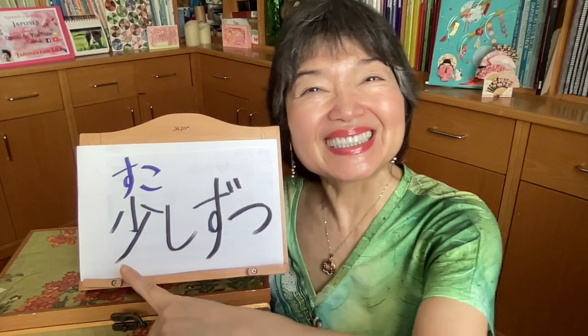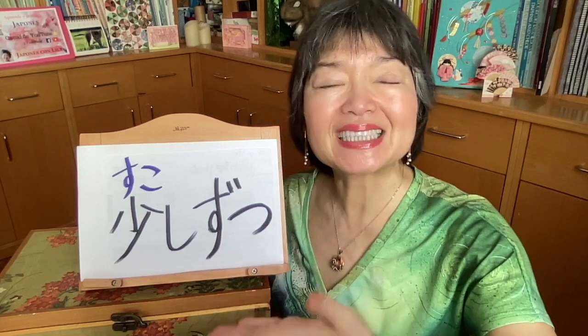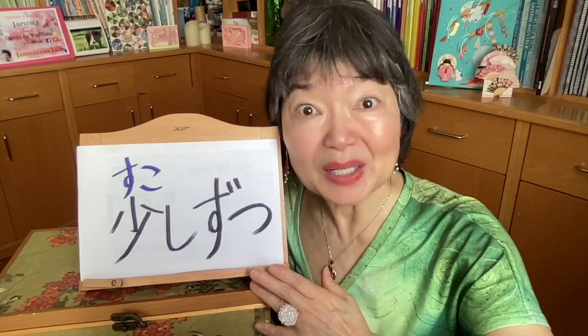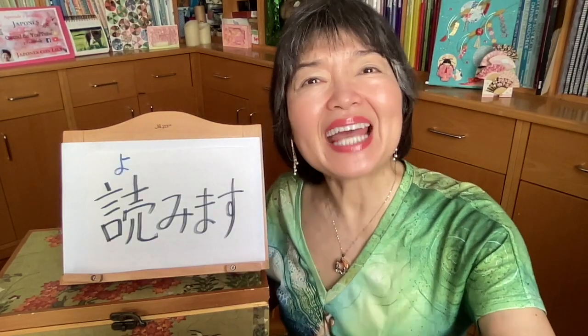little. 少しずつ、little by little. And a more casual way, you can say ちょっとずつ。The same, okay? ちょっとずつ, casual way. 少しずつ in a polite way. I'm reading a book in Japanese, little by little every day.